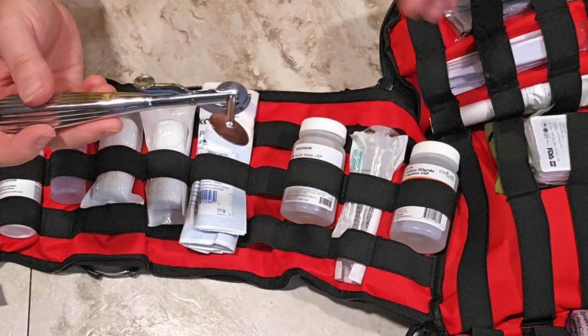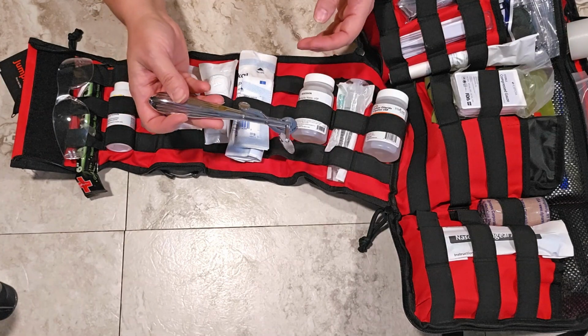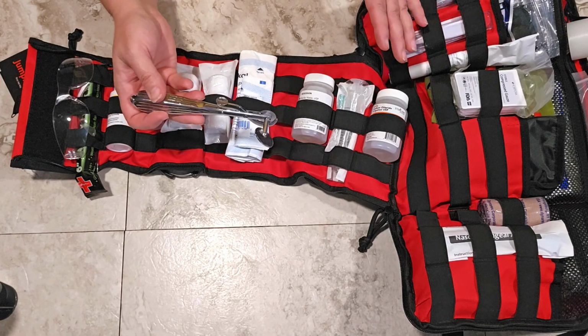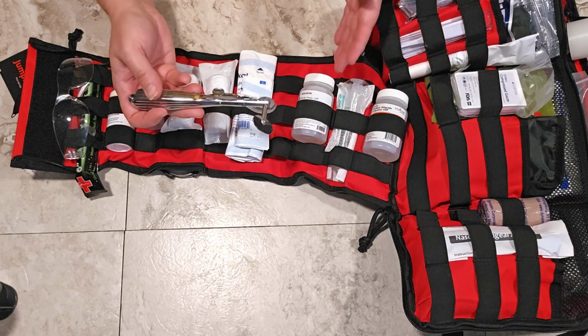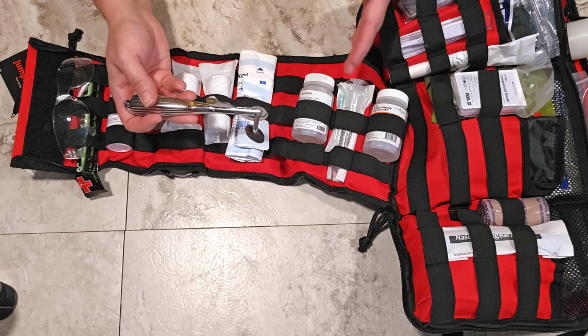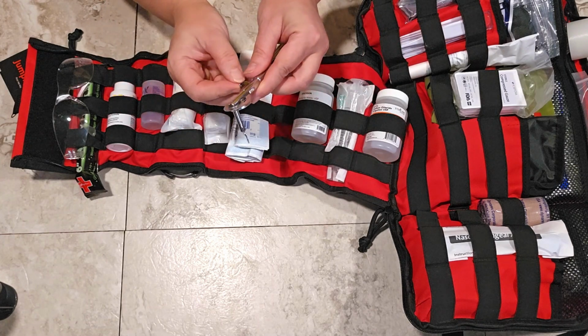It comes with a list that tells you everything that's in here and exactly where it is, which is great not only for identifying things if you're not familiar with anything in here, but it's also great for if you take something out to use it, you want to know where it goes back. And it's also great for if you use something up and you need to restock, you're going to know where to put it. So this is a ring cutter.